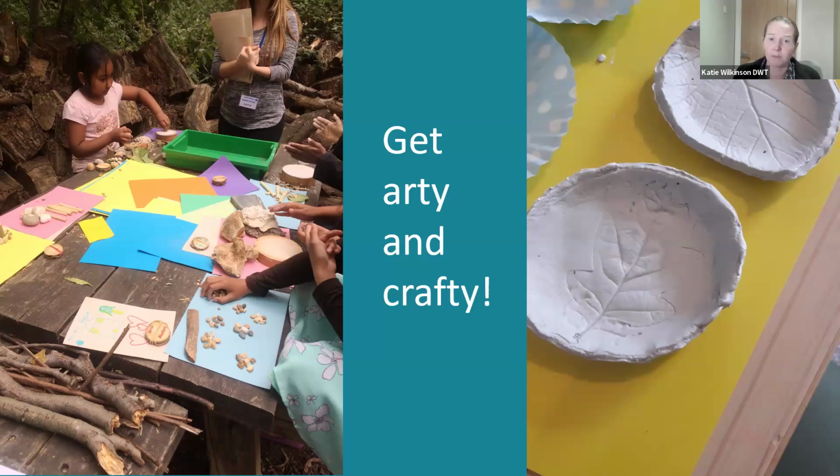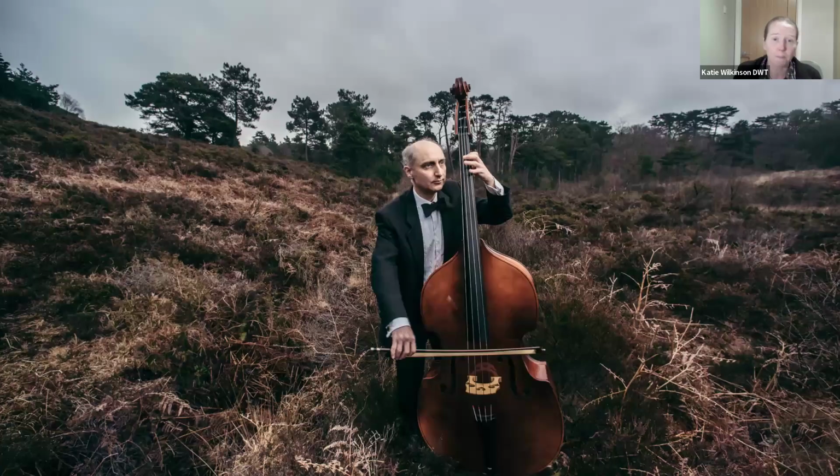At DWT, we've used the arts to engage with people about wildlife and nature for many years. It's a great way to get people to come together in a green space. So, doing arts and crafts with children, for instance. And even a few years ago, we organised a concert for wildlife at Exeter Cathedral. And as part of that, we had a photographer come and do some beautiful photography of the musicians in one of our nature reserves, which I just think is fantastic.